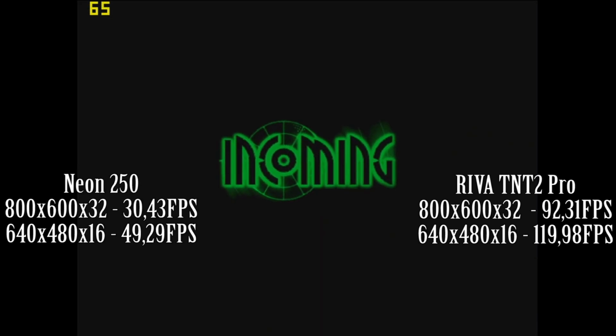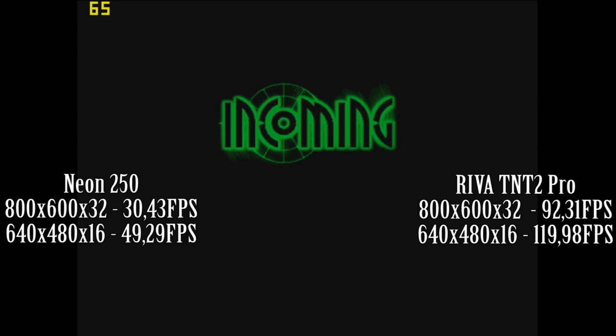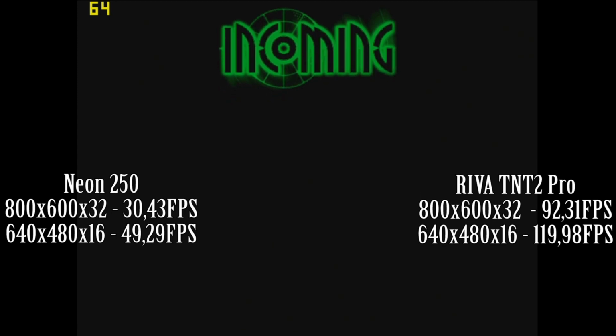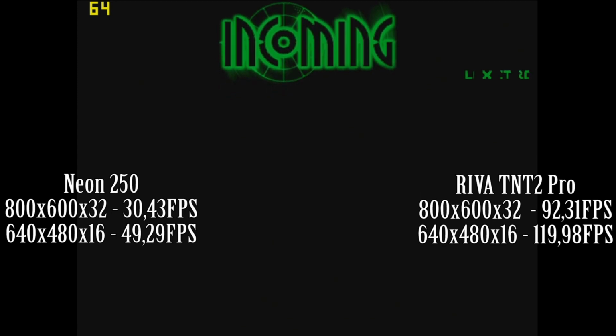Incoming is looking good, but the Neon is 3 times slower than the Riva TNT2, and the 800x600 resolution is a little too close to the playability cutoff point of 30 FPS, sometimes going even lower than 20.